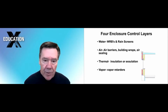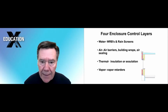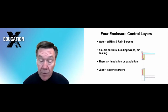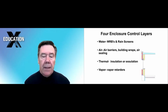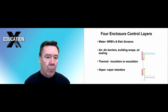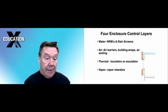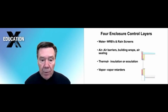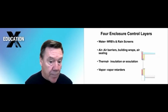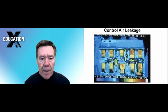With exterior insulation being added to the building envelope in many cases now, even required by code, and certainly future versions of the code, rain screens are going to be more important in terms of being able to solve these water and moisture issues, and we'll get into that a little bit later. Also, next layer is our air barrier and air sealing. That's really critical. Then our thermal layer, which is interior and exterior insulation. And then in climates where vapor barriers are retired, really understanding how those work and how to install those properly.